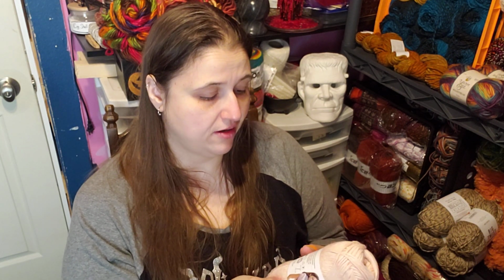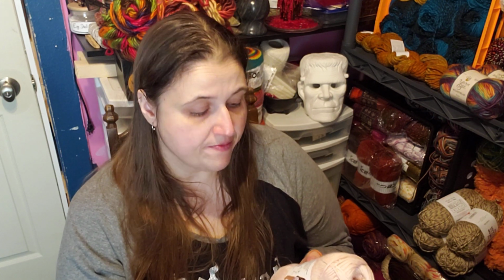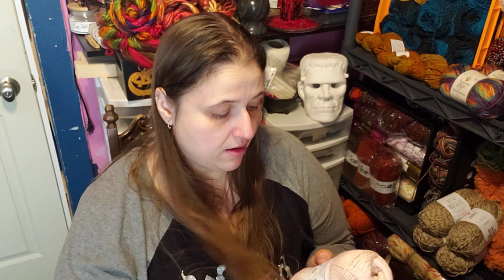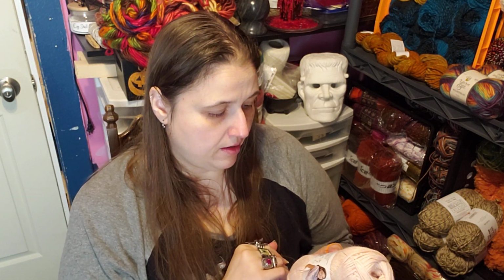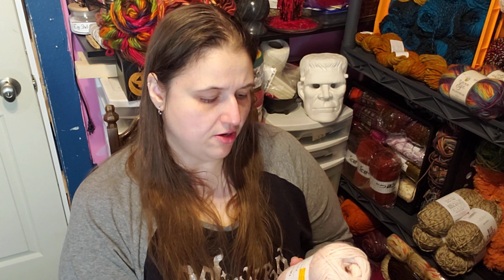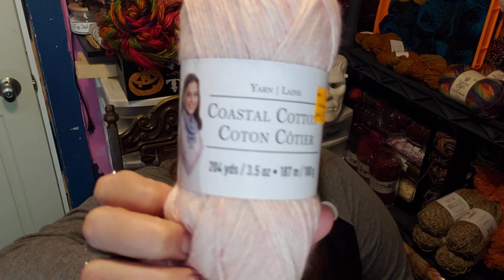This is really soft. I don't know if they have this anymore, but in case you're curious, or in case you want to try to find some of it, it is listed as a 4-weight medium, and it is 90% cotton and 10% acrylic. And there's 204 yards in this, which is 3.5 ounces, 187 meters, or 100 grams. And this one was made in Turkey. So, coastal cotton. That's gonna make a pretty something.